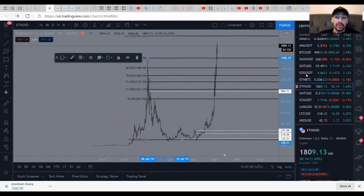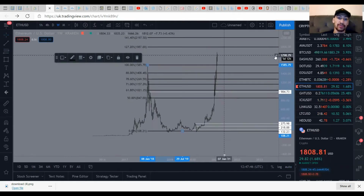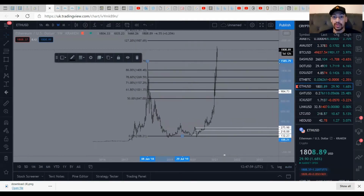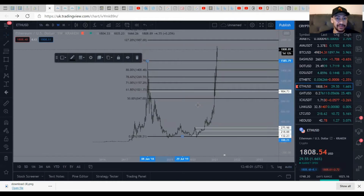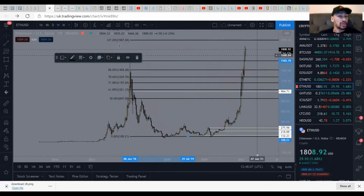After Ether, we still got a long way to go. We're nowhere near any of the levels on our extension tool here, guys. Nowhere near. And the extensions on crypto are catabolic as well, guys. So I could expect the first 2 levels to be broken without any pullback whatsoever. I think Ether, we still got a long way to go, definitely, till we get at least our first decent pullback. So Ether still looks like a good buy to me.